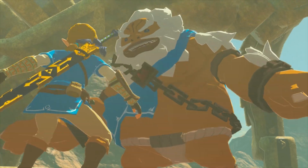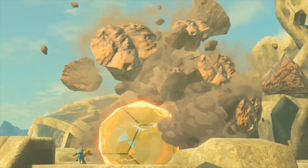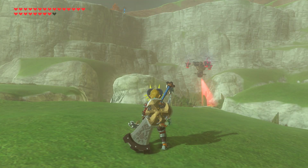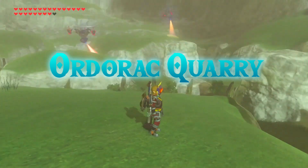Okay, so limiting it to the volcano may have been a little close-minded of me. Let's look throughout the surrounding areas for potential quarry locations as well. The only area that really stands out to me is Goron Quarry? Ordak Quarry? Honestly, I don't know how to say it.